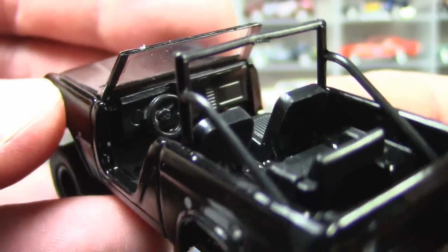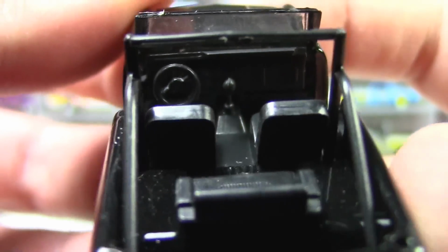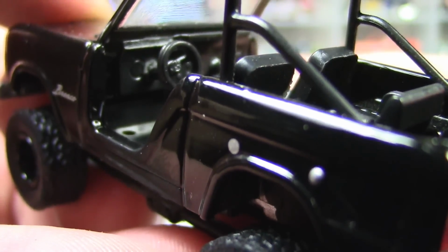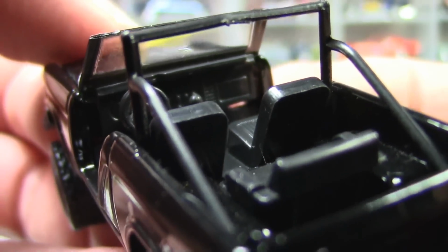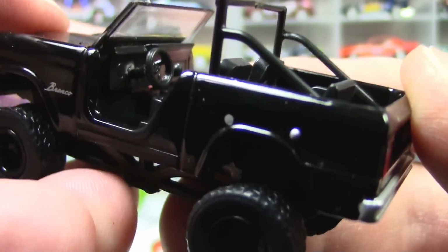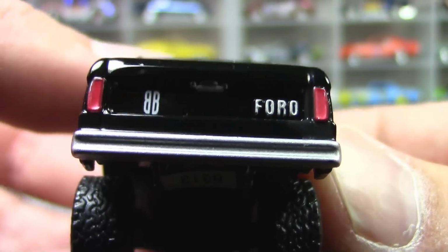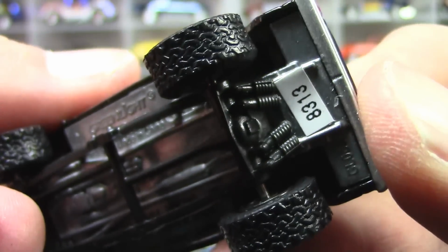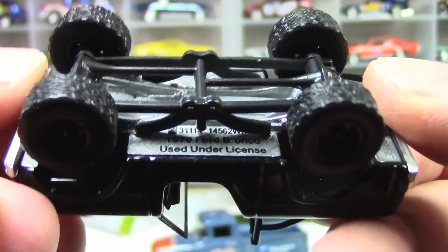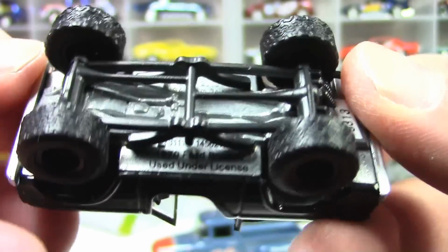And then you can look right into the interior, which has texture on all the seats and floorboard, the gear shift, the steering wheel, and you can almost see the paneling on the dash where your odometer and controls and glove compartment would be. Really fantastic accents on the interior there. And of course the Black Bandit, the beautiful double B and shiny black paint job. This one is going to be number 8313. Greenlight numbers all their premium collectibles. And there's your base with the extra lifted kit there on the bottom.